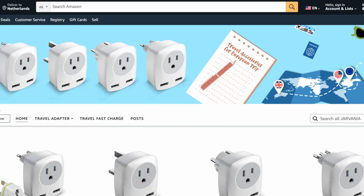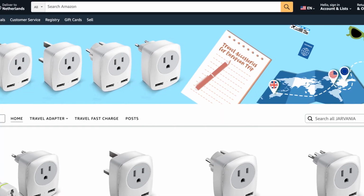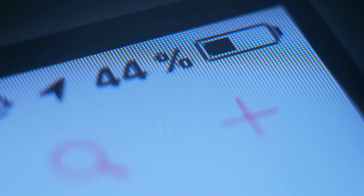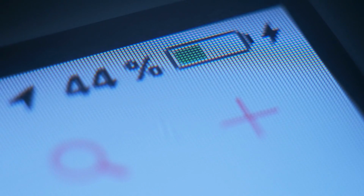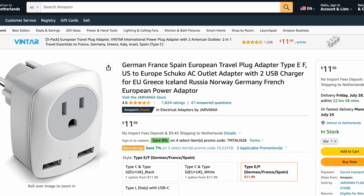It's compact, lightweight, and compatible with outlets worldwide. Whether you're exploring the ancient streets of Rome or marveling at the skyscrapers of Tokyo, this travel adapter will ensure that your devices stay powered up. For budget-conscious travelers, a great option is the JARVANIA Universal Power Adapter. It offers worldwide compatibility, 4 USB ports, and a handy carrying case. You can find it on Amazon for around $20 to $25.